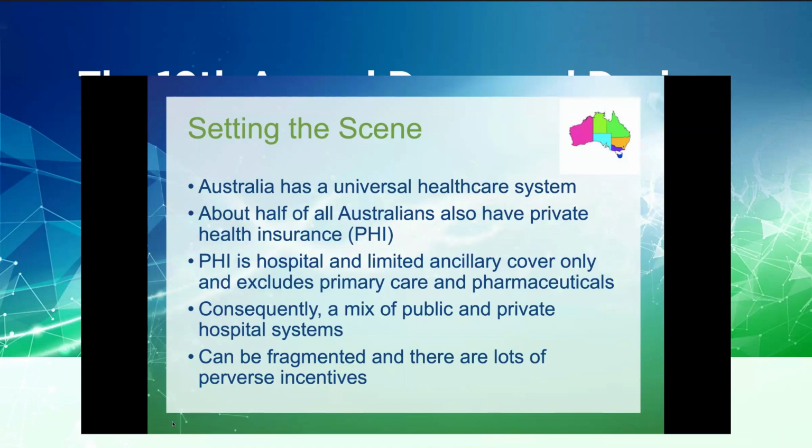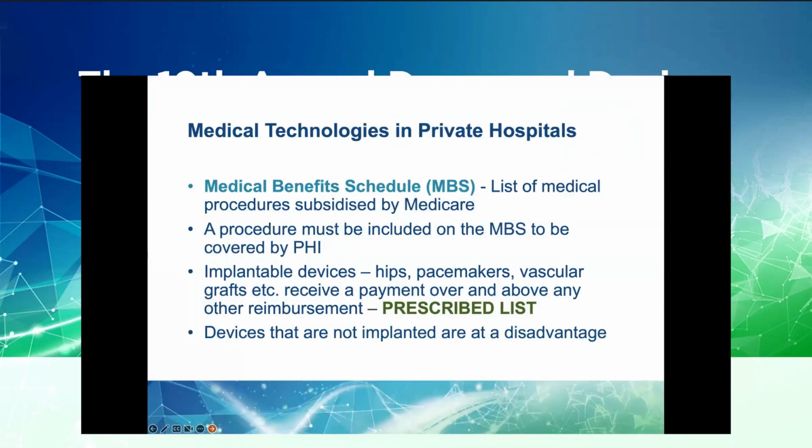So weirdly, we have a mix of public and private hospital systems which financially operate very, very differently. So the system can be, well, it's a good system overall, it can be somewhat fragmented, and there can be a lot of perverse economic incentives.